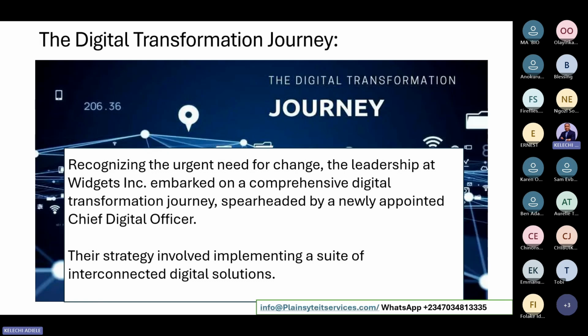Now, I haven't gone through all these issues and problems. The first thing was the recognition by the management of the company of the need for change. And the leadership at Widgets Inc. embarked on a comprehensive digital transformation journey spearheaded by a newly appointed chief digital officer. And of course, there's no perfect company, but every imperfection in companies is an opportunity for digital transformation.